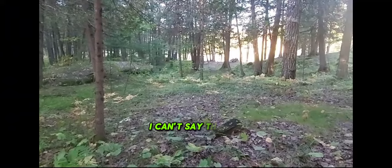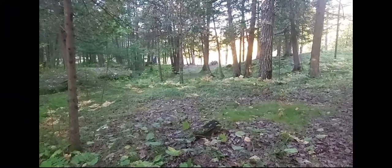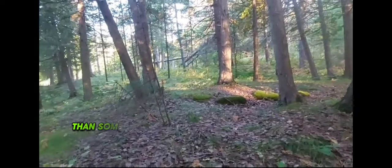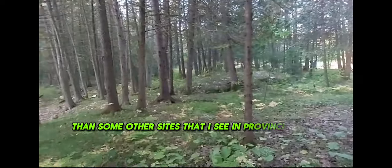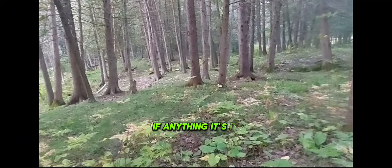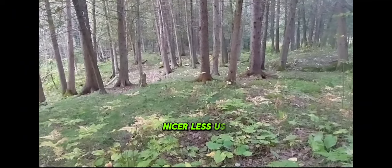I can't say that it's any more garbagey than some other sites that I see in provincial parks. So if anything, it's kind of nicer, less used.